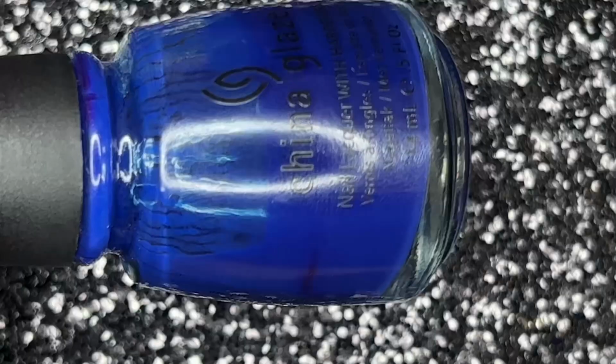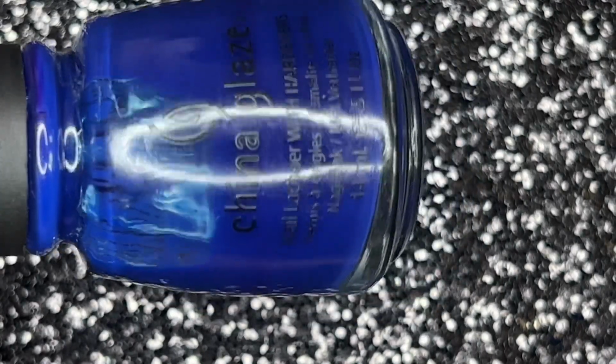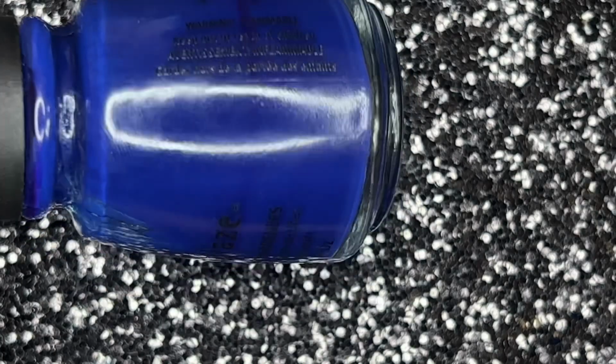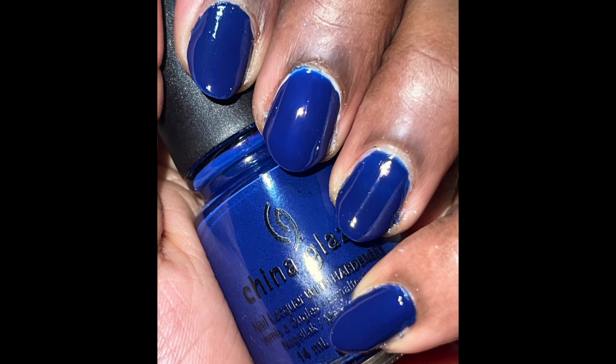Third, we have China Glaze's Bermuda Breakaway, which is one I bought for the name. I like alliteration. I don't know why. I just do. It's cute, it's quirky. I've liked it since I was a kid. I've always loved alliteration. So that's one of the reasons why I bought this, but also because of the color.